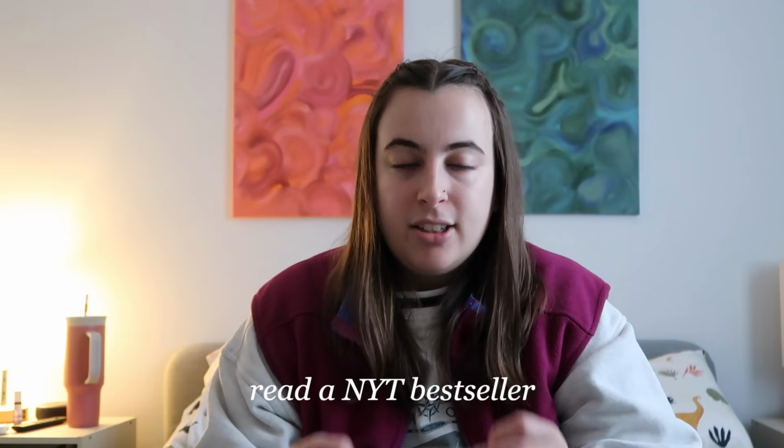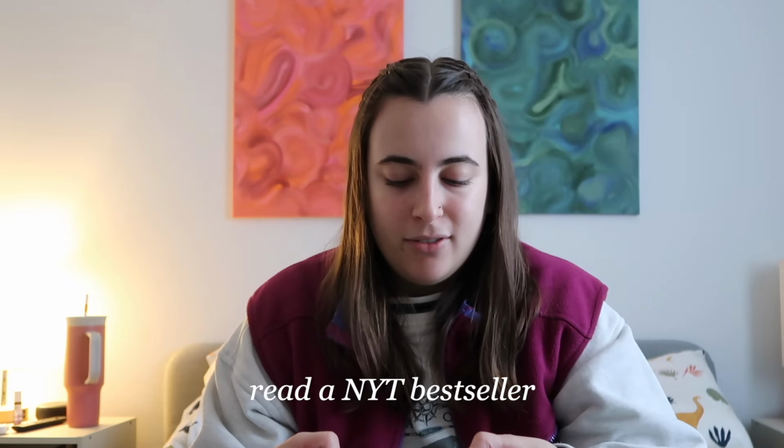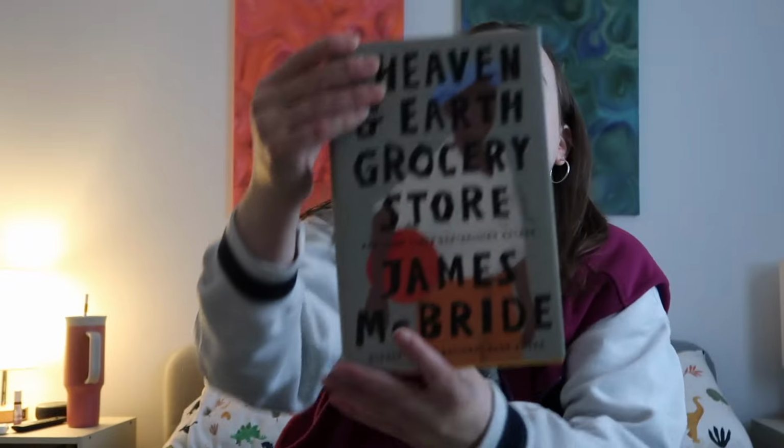Okay, that's four. I think I probably will do only eight, because if I do 10, then my stack will just be too big. This one is New York Times best-selling novel. I'm going to choose this book, The Heaven and Earth Grocery Store by James McBride. I got this at the Barnes & Noble hardcover sale. It was Barnes & Noble's book of the year.